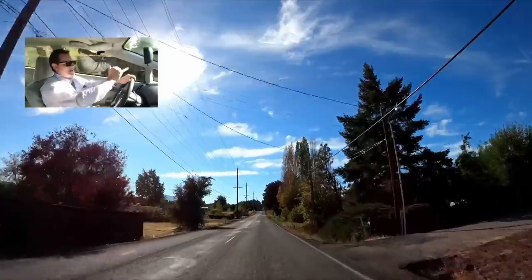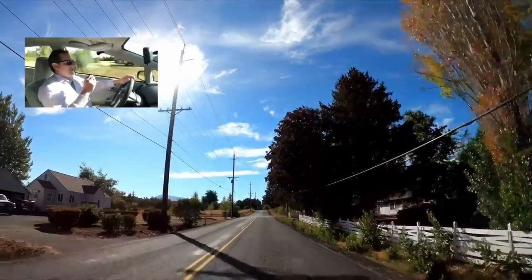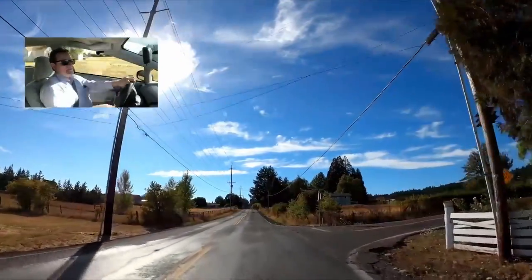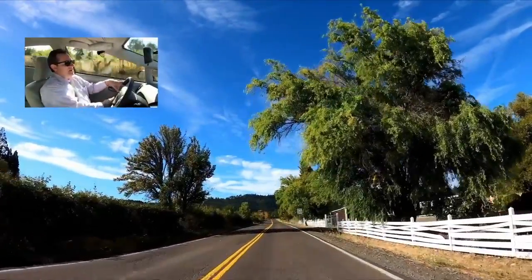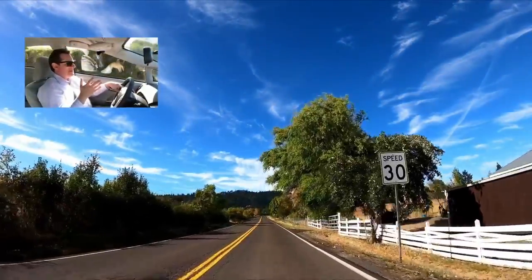Okay, so this is kind of like the back way in and out of West Philomath. This used to be my commute if I wanted to avoid Philomath Boulevard and some of those traffic lights. Right, so Wooded Knolls Drive. That no outlet sign is making me question my pre-planning, but we'll see if I did it right.